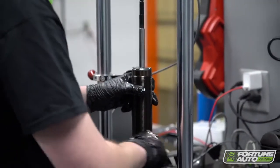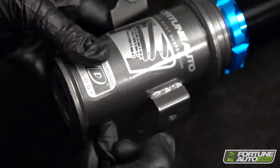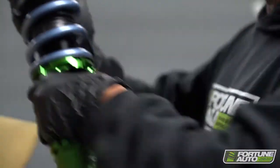There may be easier ways to make a coilover, but we have never made just a coilover. Hand-built by the best, the Fortune Auto way.